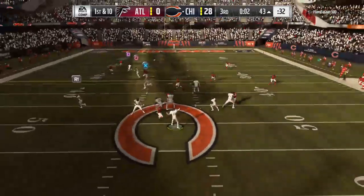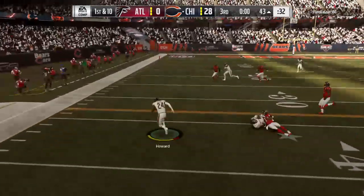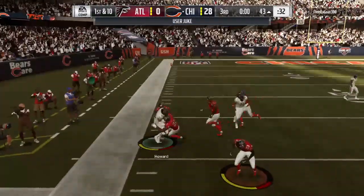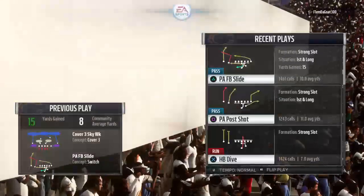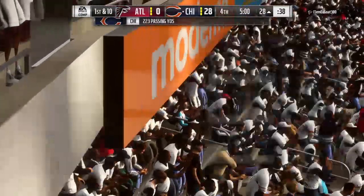Looking to throw, Trubisky on first down. Looking left side, and he's got a man. It's Burton. He's going to be out of bounds on what's going to wind up being the final play of the quarter.